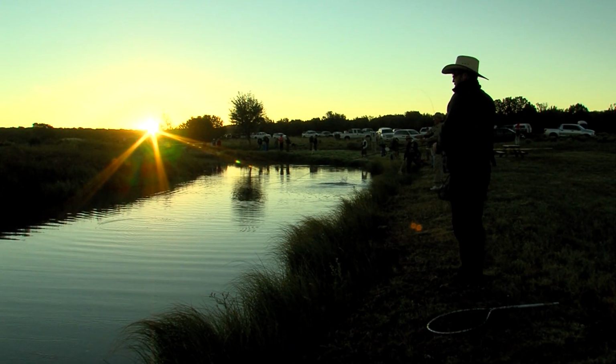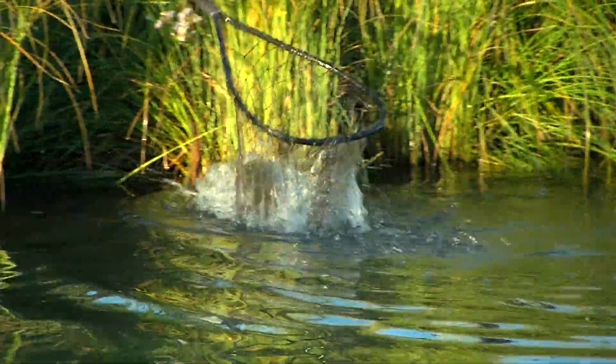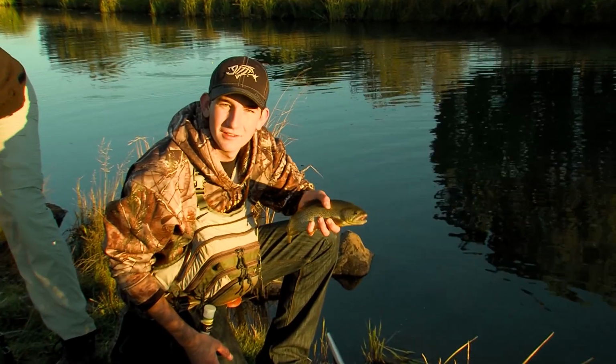Hopefully, every time an angler reels in a trout this year, they'll remember the people whose heroic efforts saved hundreds of thousands of these shiny, beautiful fish.